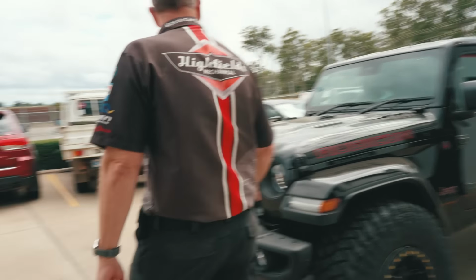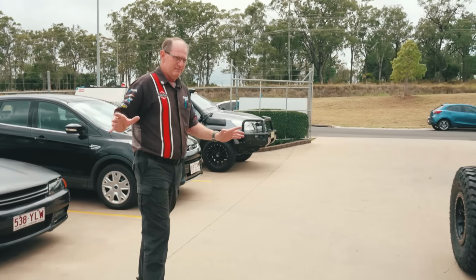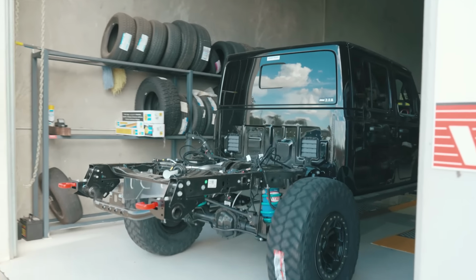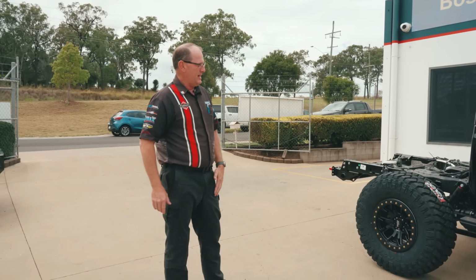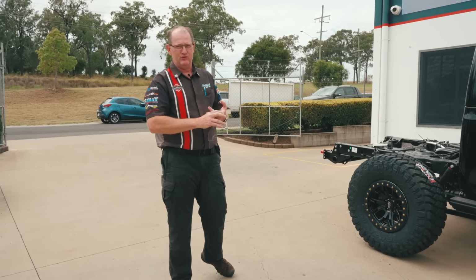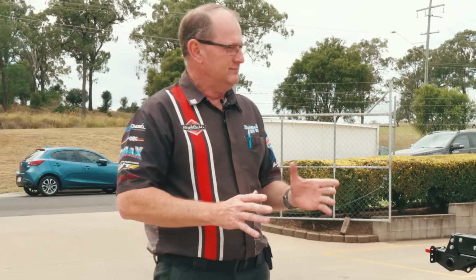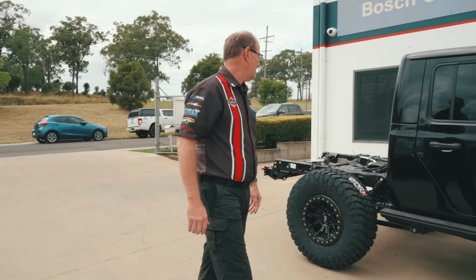Everything else at the moment is pretty standard. No doubt there's gonna be bar work, snorkel, all that sort of stuff going on it. The back's getting a brand new DMW tray and canopy built for it. So that's gonna be a pretty cool thing for the Jeep Gladiator. So take the tub off the back and go to a canopy and tray on it, built by DMW. Will be awesome to see what that looks like. Everything else at the moment's pretty stock. So let's give this thing some love and build it into something nice.